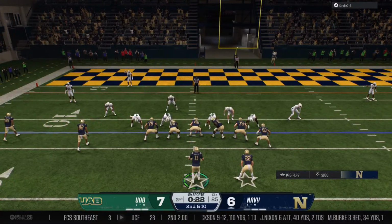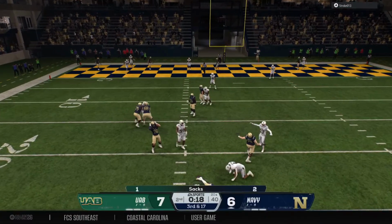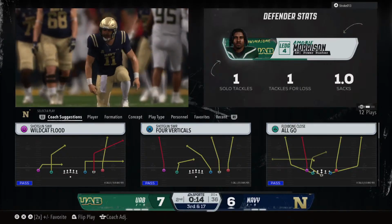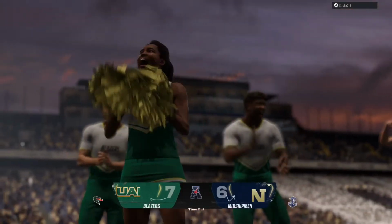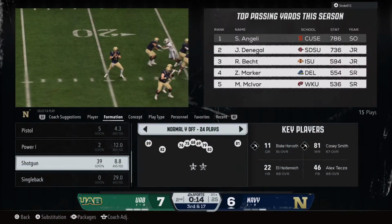Let's go. Wants to throw. He's working against the clock. They get enough rush, and it pays off. The sack at the 20. We got a timeout here late in the first half, and they'll try to get more points on the board before the break. Timeout, Navy.